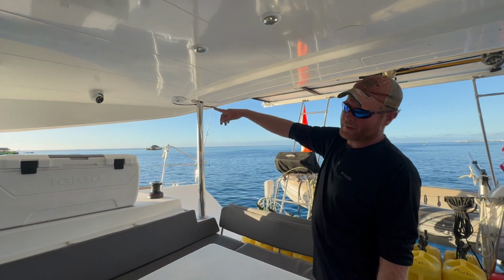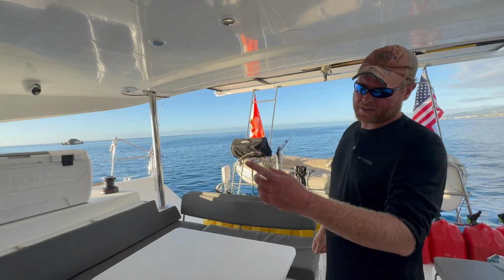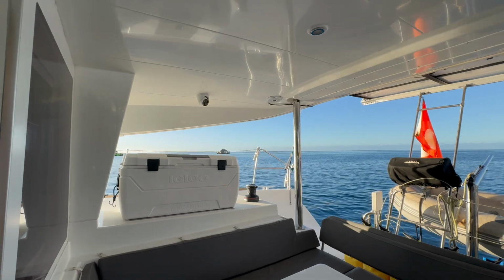I've got a Lorex camera right here that I added. I think I've talked about the NVR in there that we have.